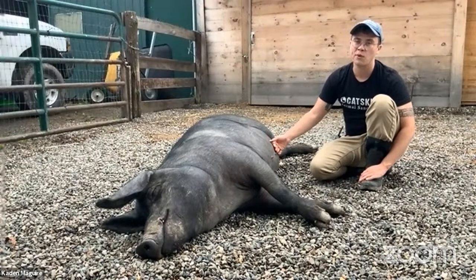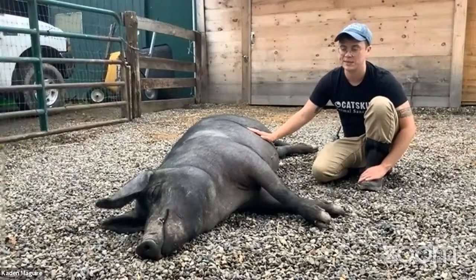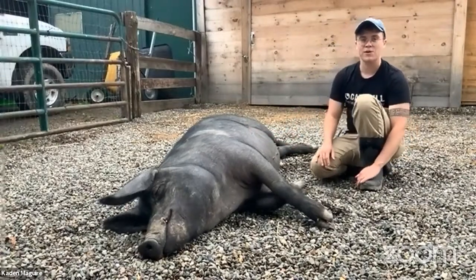So she's been with us for almost 7 years now. This fall, she'll have been with us for 7 years. And boy, has she grown a lot.